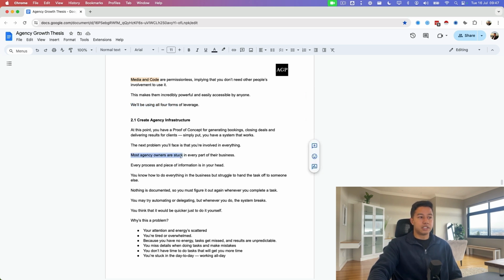Now, most agency owners are stuck in every single part of the business: client communication, sales, everything. Every piece of information, every process is all in your head. So you know how to do everything in the business, but struggle to hand the task off to someone else because nothing is documented. So you must figure it out again whenever you complete a task, right? If you know how to do outreach, but it's not documented, there's always a chance you're going to make a mistake because you're not following a proven checklist.